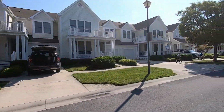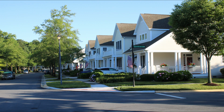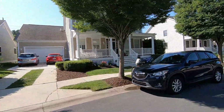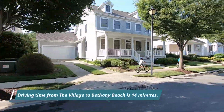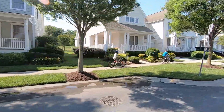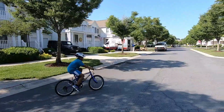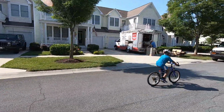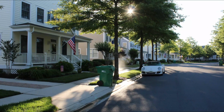The reality is this: from your parking space to the town center, Bethany Beach, is 15 minutes. And that's accounting for traffic as well as the stop signs and stop lights that you'll have to go through between here and there. And if you go during the peak time, you're gonna run into traffic. And then there's parking and walking to the beach, which is a whole other topic. But it is about a 15-minute drive from here to Bethany Beach, which in the big picture is not that big a deal.